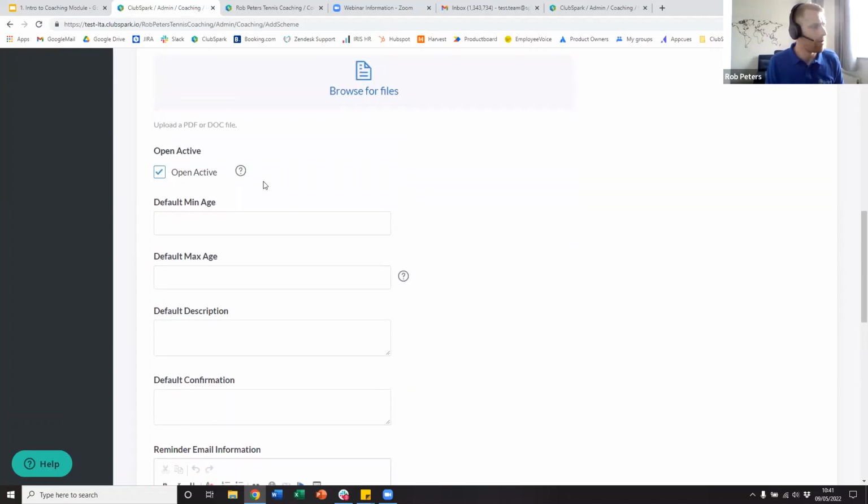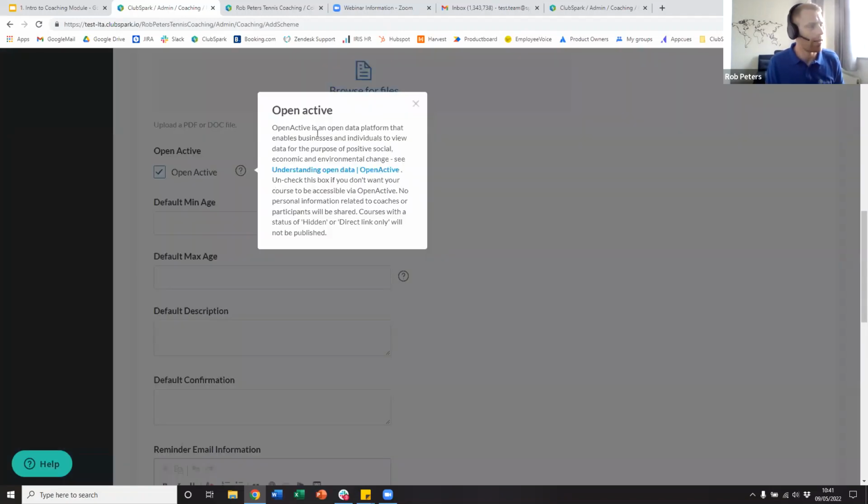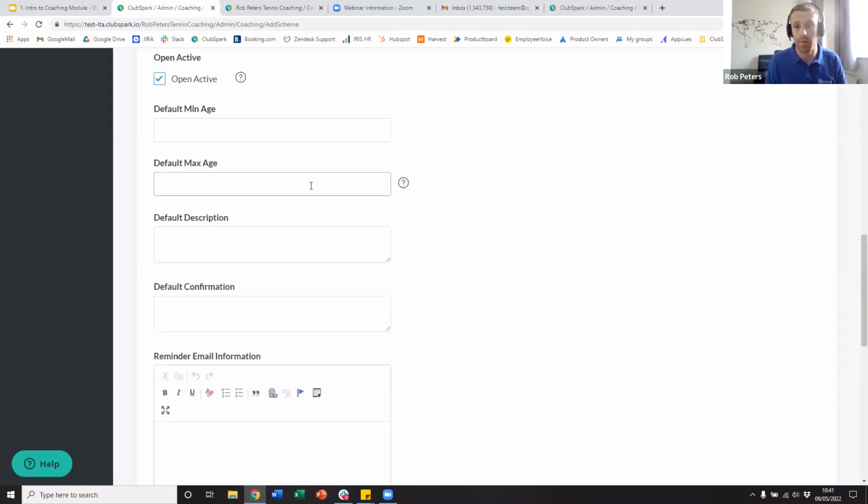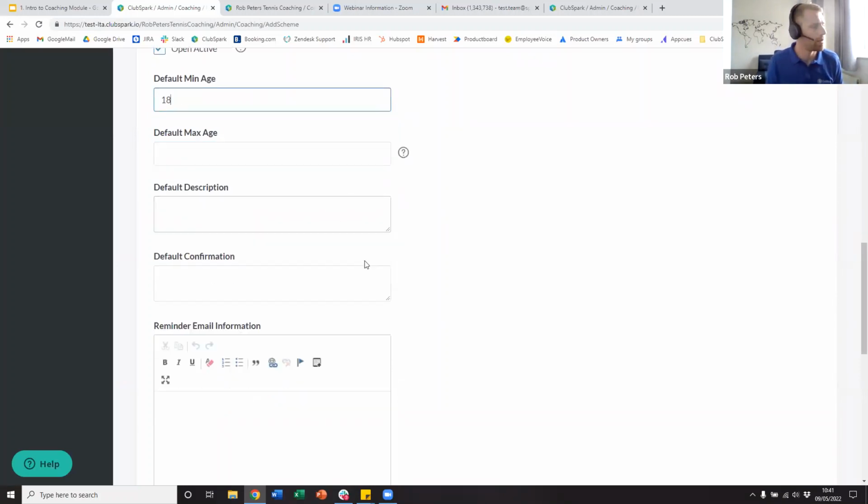Open Active, there's a bit of an explanation here in terms of what Open Active means, but it means the data is available for people to easily be able to book and search for all courses available to set up within this category. I'm going to put minimum age as an adult course of 18 and then no maximum age. But again, for junior courses, you could have sort of a top session. You might want to put 2 to 4, something like that. And you can do that in here.